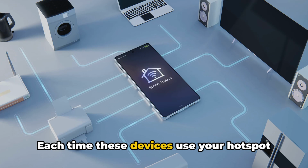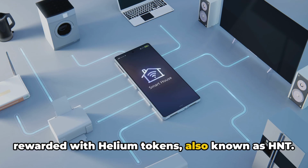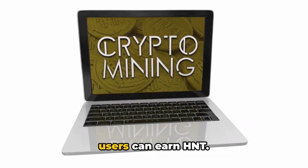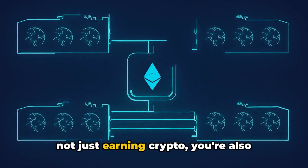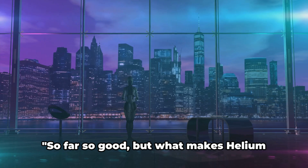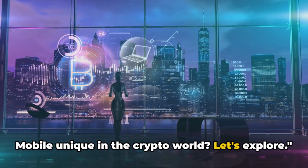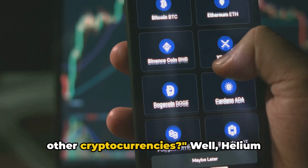Each time these devices use your hotspot to connect to the internet, you're rewarded with Helium tokens, also known as HNT. This process, known as mining, is how users can earn HNT. By contributing to the network, you're not just earning crypto, you're also supporting a decentralized internet for IoT devices. So far so good, but what makes Helium Mobile unique in the crypto world? Let's explore.